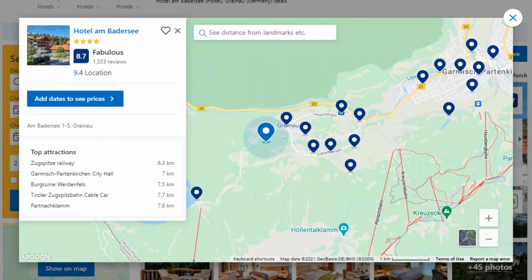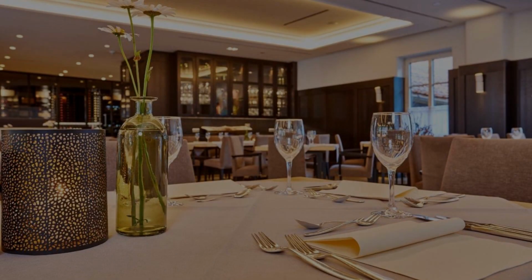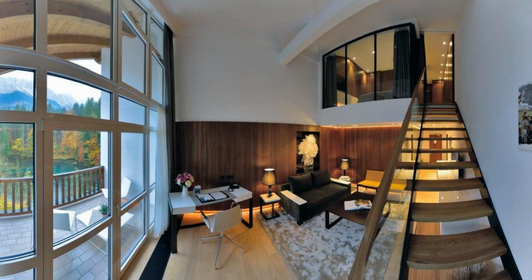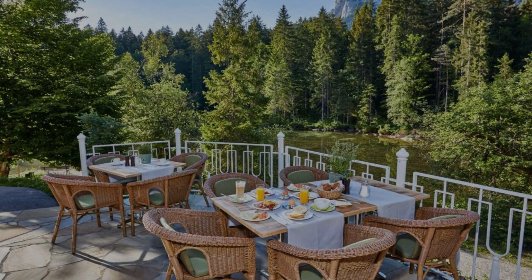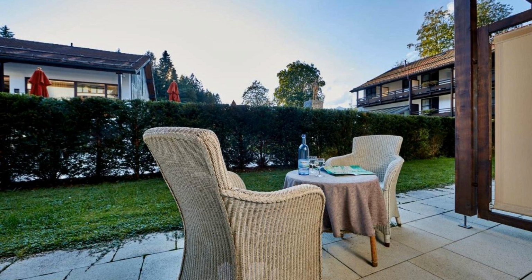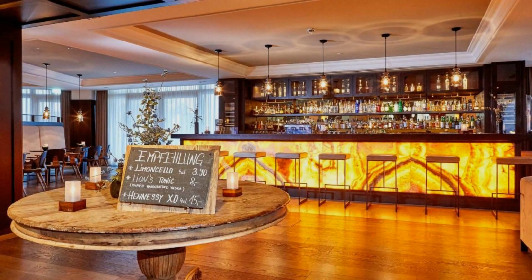Number 3. It's a 4-star hotel. The location of this hotel is fine and guests love walking around the neighborhood. Check-in time is 3 p.m. and check-out time is 11 a.m. Guests are required to show a photo ID and credit card at check-in. Pets are not allowed in this hotel.